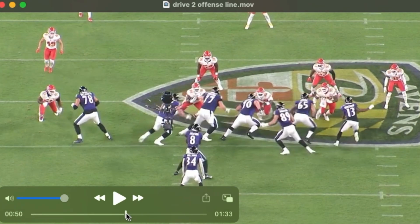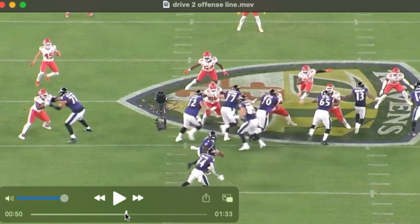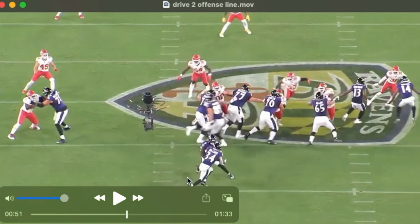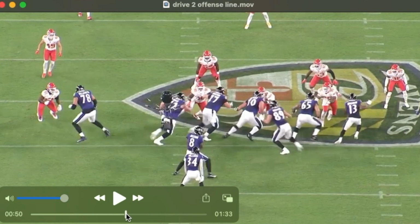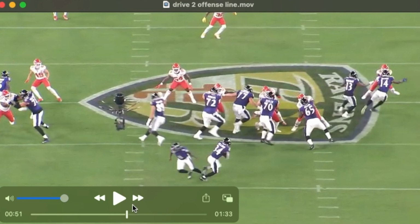Very deep safeties on this look. Again, they're in 11 personnel. But again, the receivers are wide. Very tight split receivers. This back comes straight downhill right away into A gap. I like Bozeman too. Bozeman's very fast off the ball.